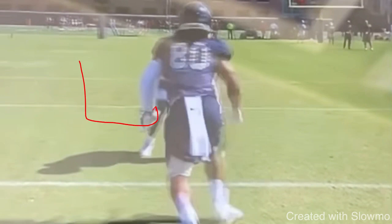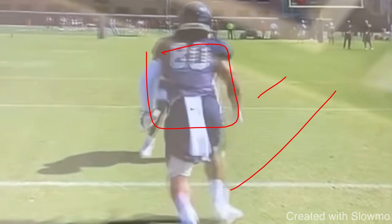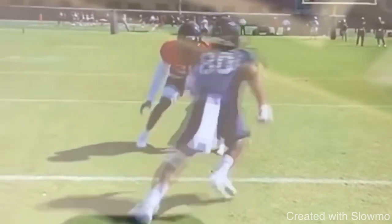I wouldn't necessarily use this against outside shade because if it's outside shade, there's just a little too much space between you two. But when he's head up like this, you can really threaten him on the dive because he's giving you the inside shade release, and that can move him off that platform a little better than a regular double up. That's why we use this dive release in this situation.